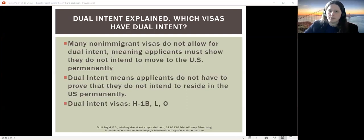All right. So in any kind of scenario where you're thinking about applying for a green card, it's a good idea to think about intent. Some non-immigrant visas allow for dual intent, meaning that you are permitted to have this temporary visa and also intend to immigrate permanently to the United States. So the clearest dual intent visas are the H-1B and the L. It's very specific in the regulations that these are dual intent visas, that you're permitted to actively have a green card petition pending and also be on these temporary visas.